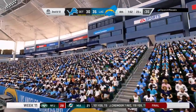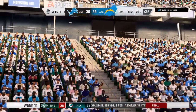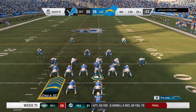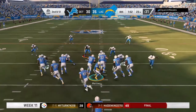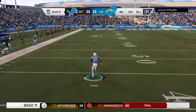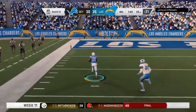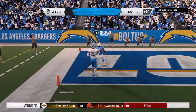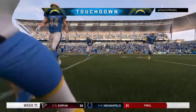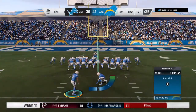Second and 12 at the 23-yard line. First play of the drive goes the wrong way. Here's second and 12. They'll keep it on the ground. Donnelly. And he's got some space here. And he's got daylight. It's a foot race. Touchdown, LA. A great play there. 77 yards. For the Chargers, they're able to widen their lead.